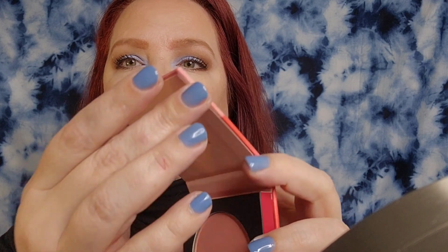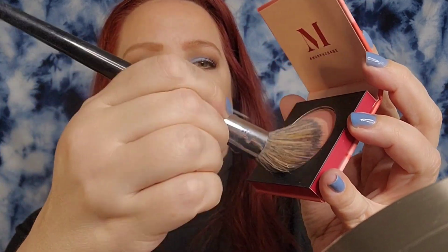This is their sculpting powder blush. This is called Always Blushed. Looks like a pretty soft pink neutral. I have my Morphe E4 brush. Get some of that.